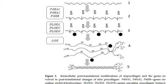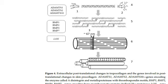In this review, the researchers summarized and systematized the available information concerning the role of genetic and epigenetic factors in skin collagen fiber turnover. Furthermore, they focused on the functions of different types of collagen present in the skin.